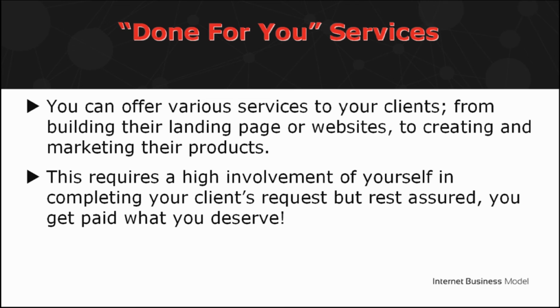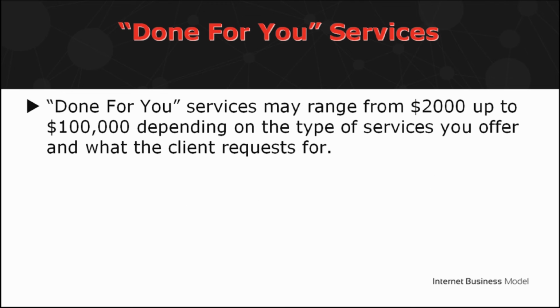The second option for you to consider is done-for-you services. This means you can offer a packaged offer to your clients which contains various services from building their landing page or websites to creating and marketing their products. This requires a high level of involvement from you and your team in completing your clients' requests, but you get paid a very high price. Done-for-you services may range from $2,000 up to $100,000, depending on the type of services you offer and what the clients request.